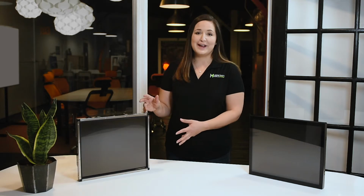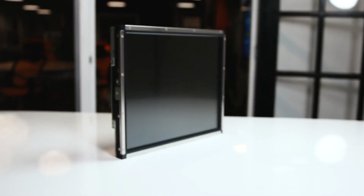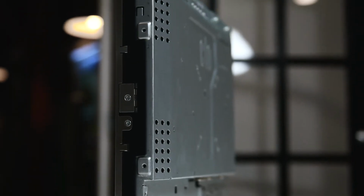The monitor to my right is an open frame monitor. As you can see, there's no finished bezel around this monitor and it's completely exposed. These monitors are designed to be fully contained within the kiosk enclosure. They also have many different manufacturers and sizes and come in a wide variety of options.